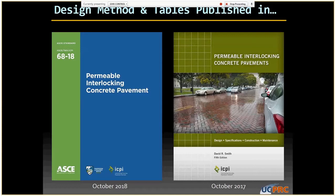I've been writing this book since 2000. It's the 5th edition. It's only taken me about 5 tries to get it right. So this particular book is about 110 pages or so, and it does include the UC Davis design method. It includes the tables as well, but it includes a lot more information on construction, on specifications, on maintenance, actually, as does the ASCE publication on the left.